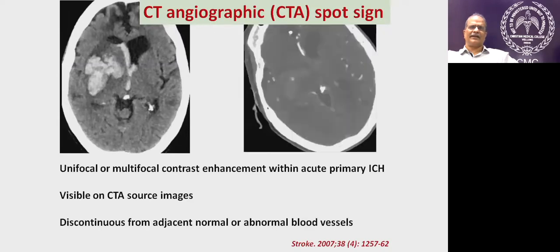Now, the same patient, this is a CT angio. You are injecting contrast and you are looking at the CT angio source image, and you can see here in the area of the bleed, there is an area where the contrast is concentrated. So this is called a CT angio spot sign.